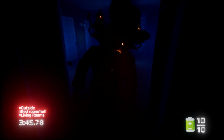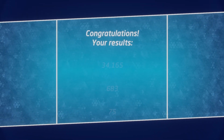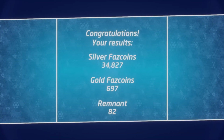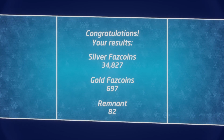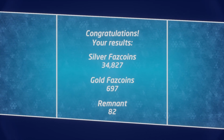And there we go. I shocked Scarecrow Foxy. Oh gosh, even after you get shocked, you still look unsettling. And there we go. I got more of a reward there. Oh boy. Yep, with all those crows that are littered around the house, I'm gonna have to do a massive cleanup after all of that, huh?